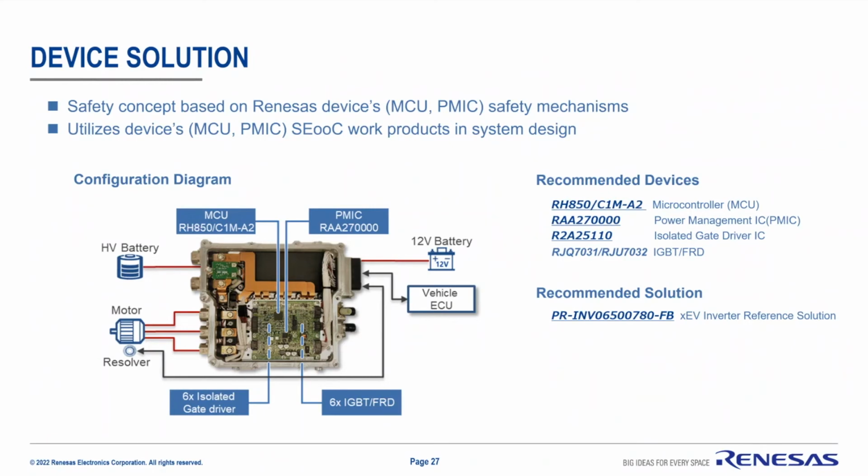Safety functions suitable for motor control, such as PWM loopback monitor and emergency shutoff, are also included. This PMIC includes safety functions such as supply voltage monitoring, Q&A watchdog timer, and error monitor in conjunction with the MCU. Please click on the link for more information on each product.